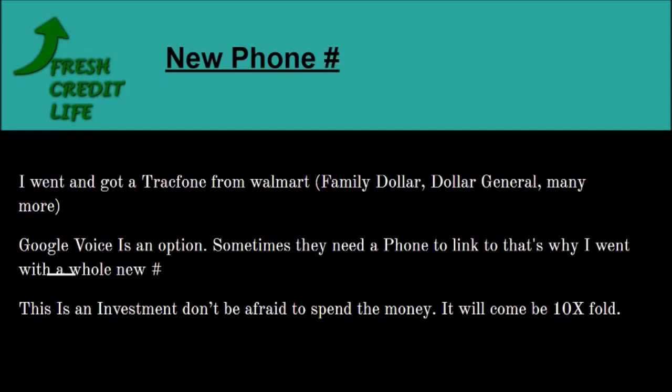They don't really like to accept Wi-Fi numbers, because we're going to talk about chart merging in another video, and that comes into play with your phone number, address, and all that stuff. Like I said, this is an investment. You can't be afraid to spend money. It will come back to you ten times fold, I promise you.